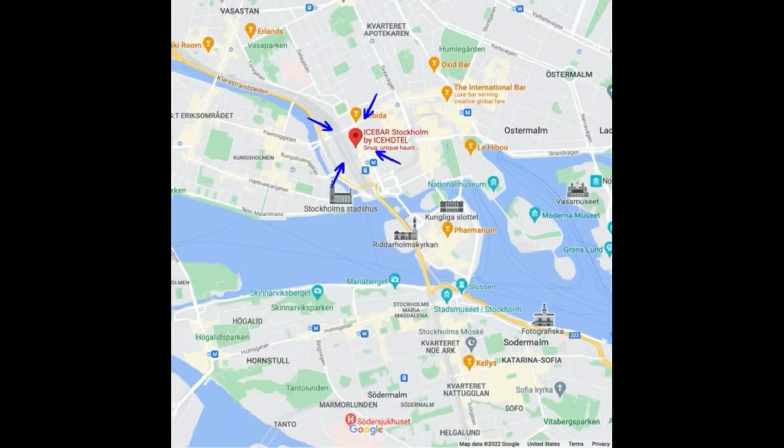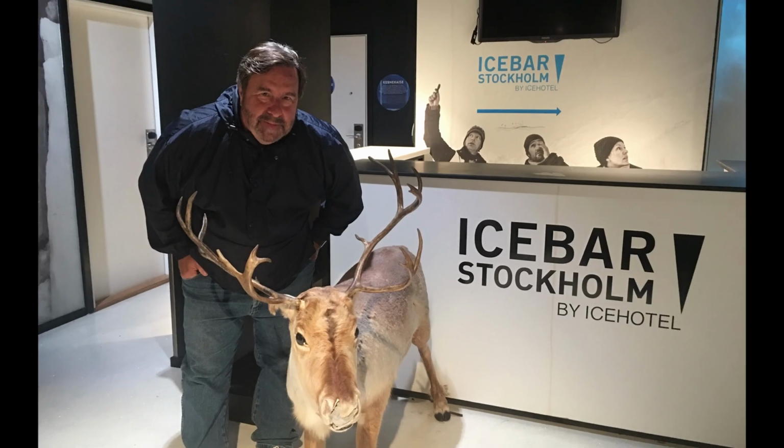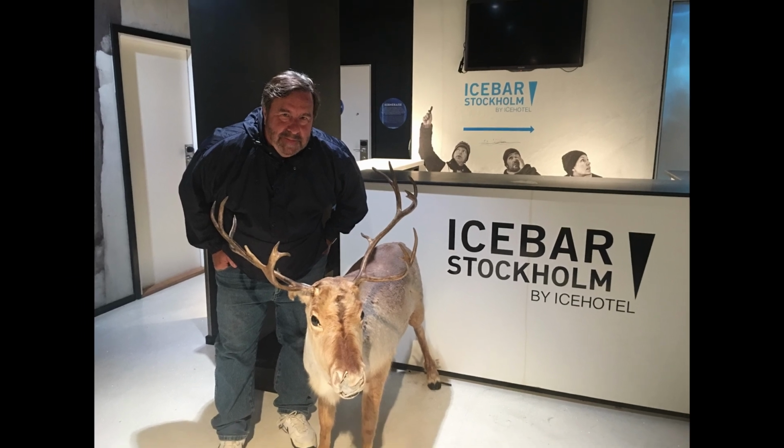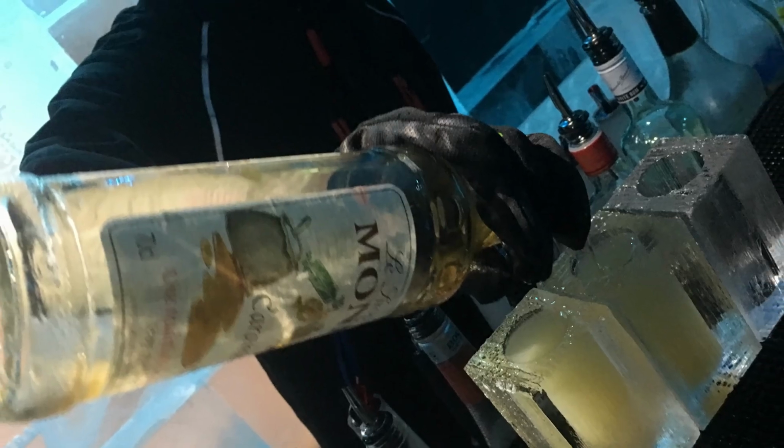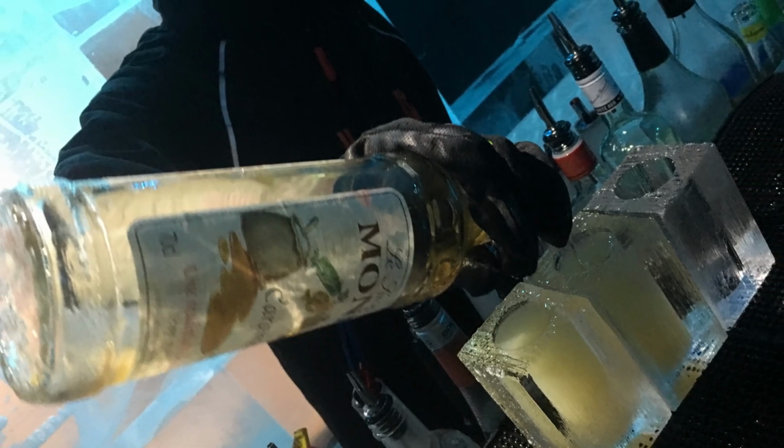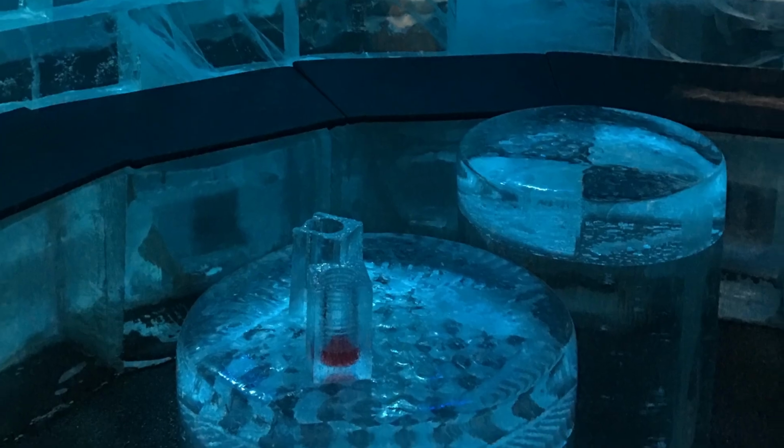There is also a vodka museum and an ice bar. The ice bar is like many throughout Scandinavia, but this one is right in the heart of Gamla Stan, so it's easy to access. You probably want to get reservations there, especially if you're going during the summer. The entire bar is made of ice.